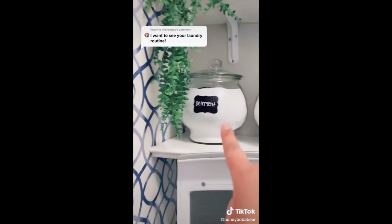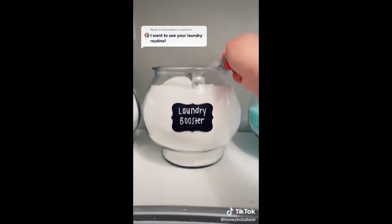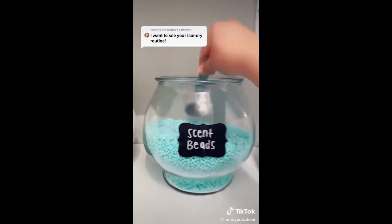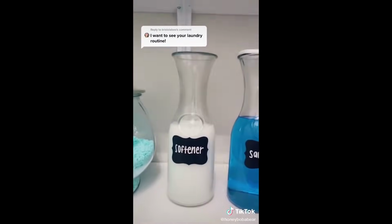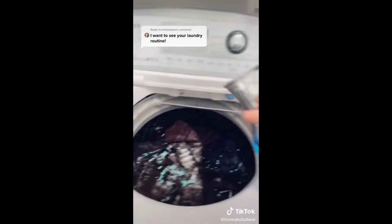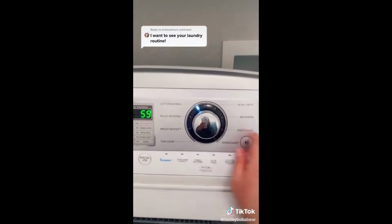I start with the detergent. My washer has a pull-out tray. For a large load like this one, I usually do a fourth of a cup of detergent, and then about a fourth of a cup of laundry booster, and I just sprinkle that all over the clothes. For the scent beads, I use a little less than a fourth of a cup, and I sprinkle that all over as well. For the softener, I just eyeball it, but it goes in this blue compartment right here. I also eyeball the laundry sanitizer. I've only ever used one setting, and that's Cotton Normal.